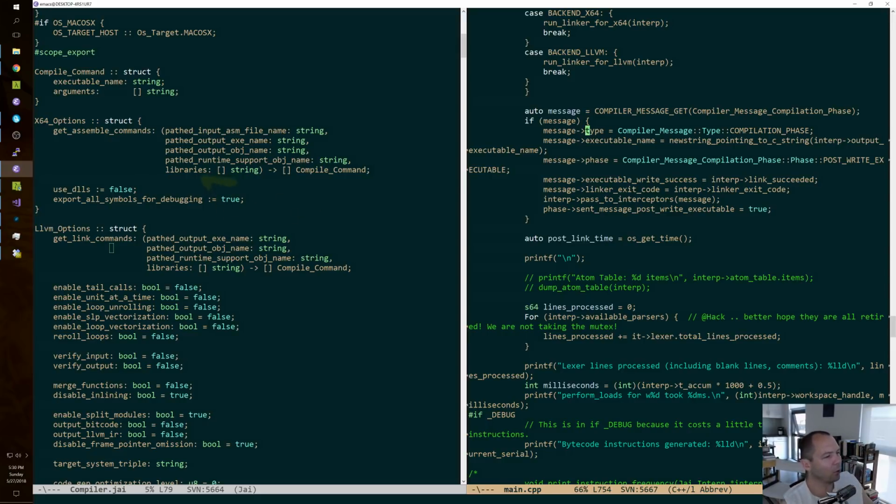Because when I originally wrote this, the idea was, hey, let's call out to the program and they can give us a list of commands. And I don't think that's very good. I think it's better if it's like, hey, let's call out to the program and they just do whatever they want in order to link the executable, right? And that's still annoying because it's a callback, but it's probably okay for now.